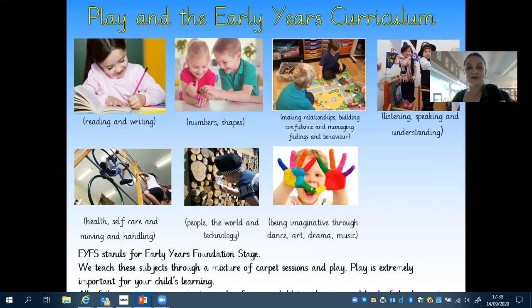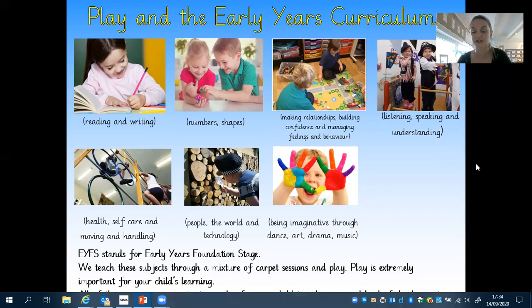So there are 7 key areas of learning. The first is reading and writing. The second is numbers and shapes. The third is PSHE. That includes making relationships, building children's confidence, and managing their feelings and behaviour. The fourth area of learning is communication and language. That could be listening, speaking, and understanding.